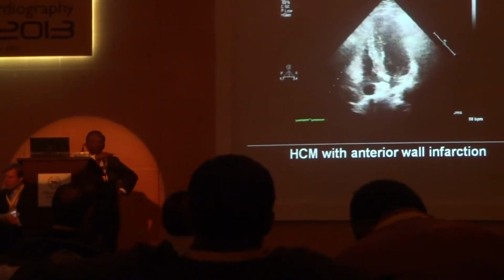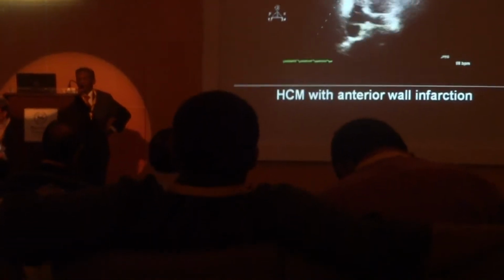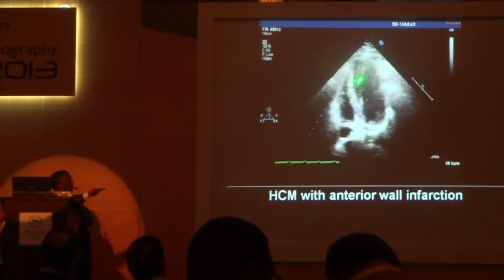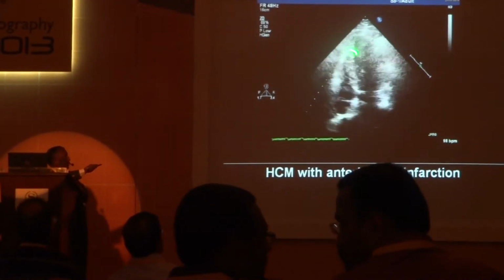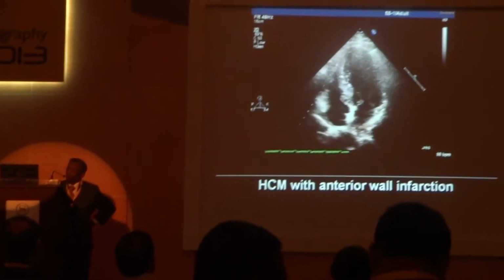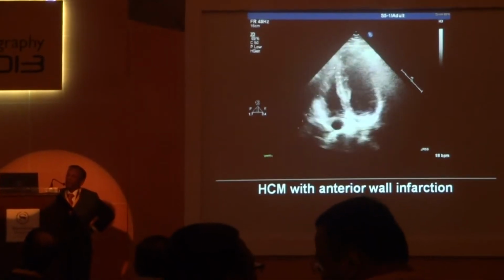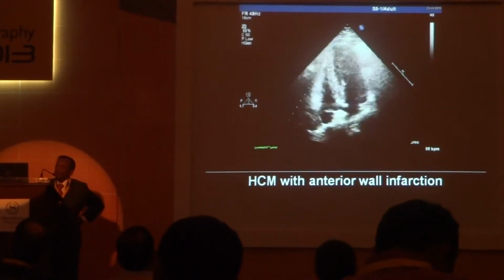This patient came to us with severe chest pain, with a significant marker elevation, and echo showed hypertrophic cardiomyopathy. But when we look carefully, you find that the hypertrophic septum is cut off at this point, and the rest of the septum is markedly thinned out, and this patient had a mid-LAD lesion which was stented. It is well known that patients with hypertrophic obstructive cardiomyopathy with anterior infarction can have subaortic gradients, which gave the idea for alcohol septal ablation.